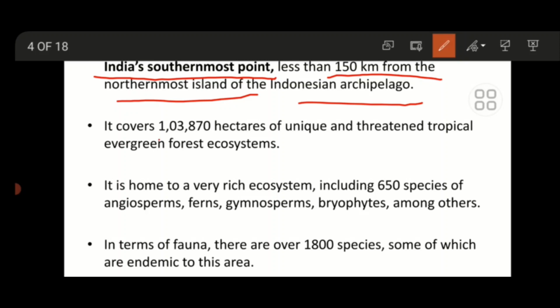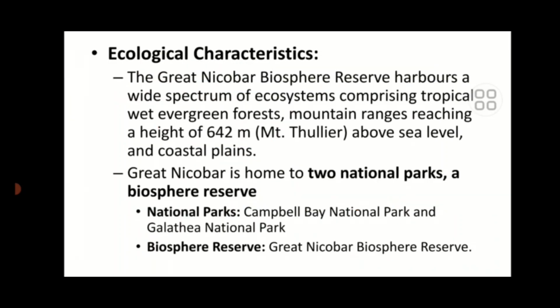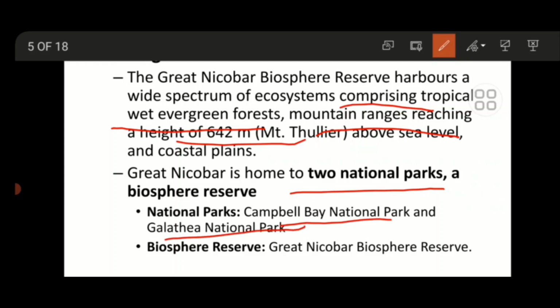archipelago. It covers 103,870 hectares of tropical evergreen forest ecosystem. It is home to a very rich ecosystem including 50 species of angiosperms, ferns, gymnosperms and bryophytes. In terms of fauna, there are over 1,800 species, and it has unique ecological characteristics. The Great Nicobar Biosphere Reserve provides a wide spectrum of ecosystems comprising tropical wet evergreen forests and mountain ranges reaching a height of 642 meters above sea level, and it is home to two national parks, Campbell Bay National Park and Galathea National Park.